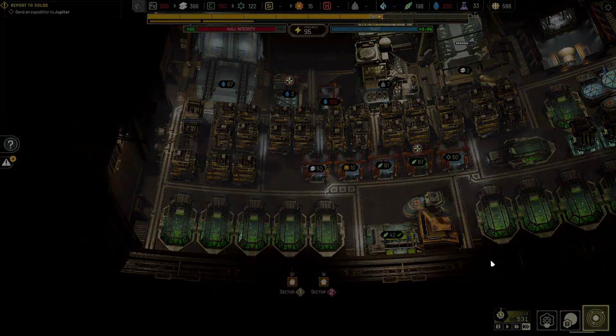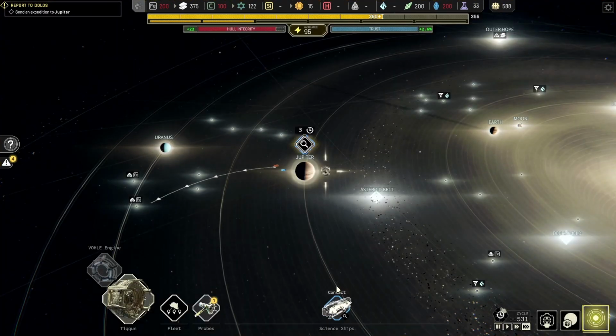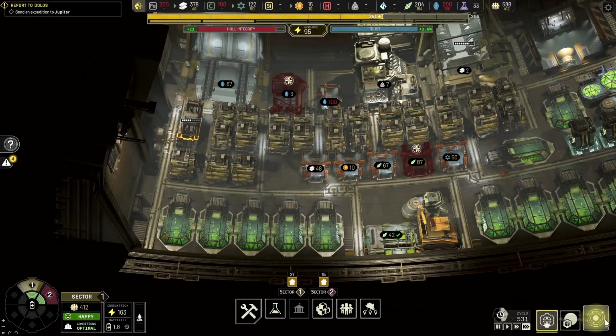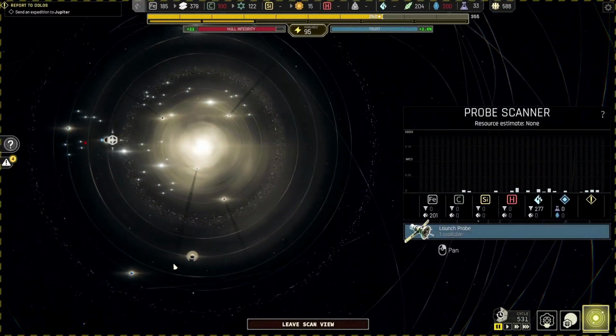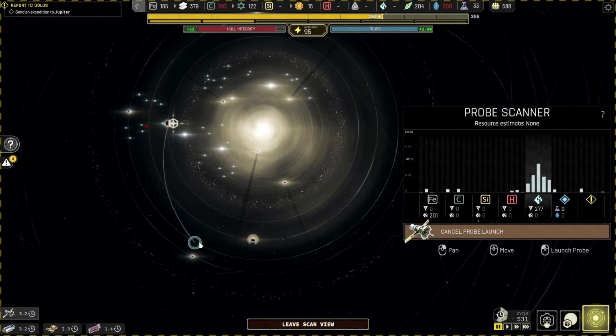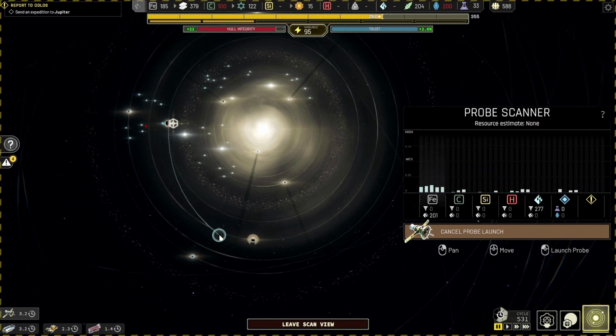So, let's see what we have out here. You prepare IXION for Tiqqun connection. We'll let that go to do a little work. And actually, do we have some things we can be scanning? Because we're probably going to want some more alloy. Where was that one patch? I've seen it a couple of times. Silicon.